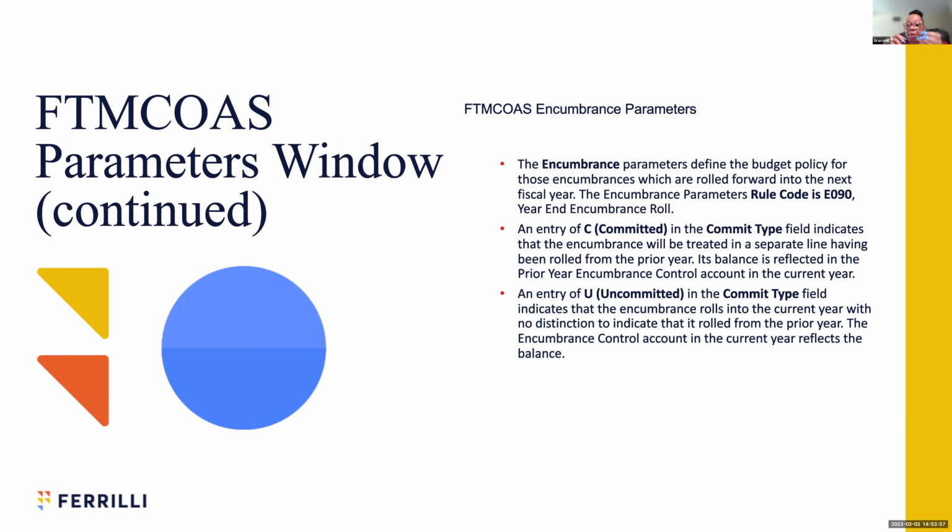So you want to be very mindful if you determine that you want to change that commitment type from uncommitted to committed, because remember, all encumbrances are created in uncommitted status. You have one opportunity and one opportunity only to change that to committed status, and that is at the point of your fiscal year-end roll.